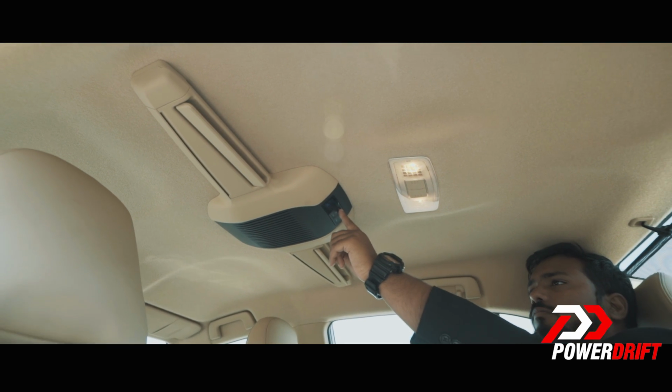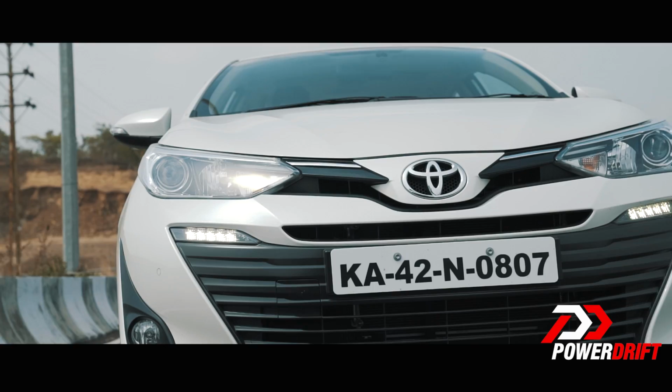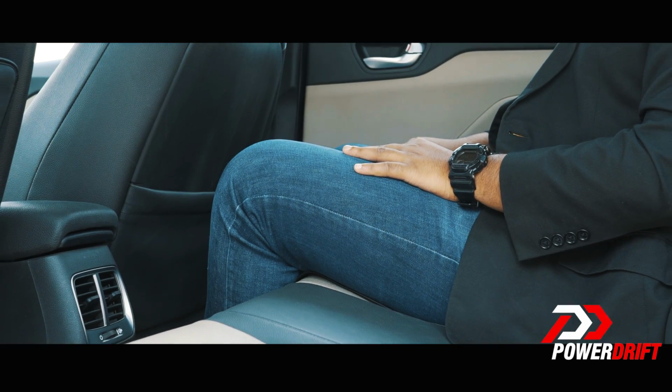Then there is the question of the Yaris's interesting rear AC vents. It is a system that sucks in the air from the cabin and redistributes it through the wind vanes. It isn't as effective at cooling as the standard rear AC vents that both the other cars have.